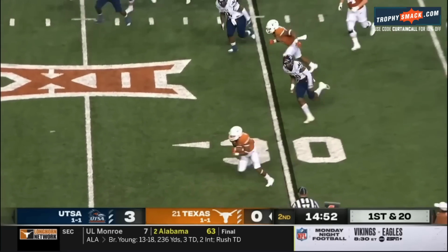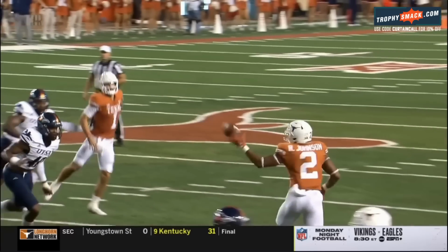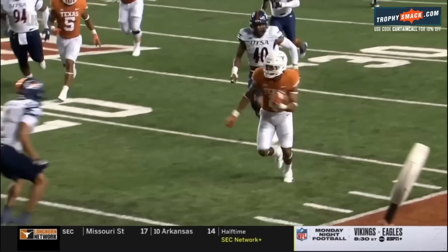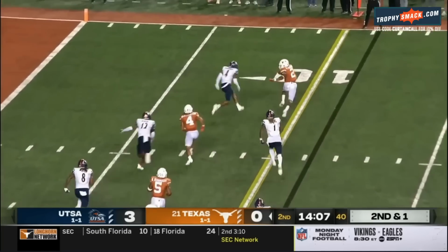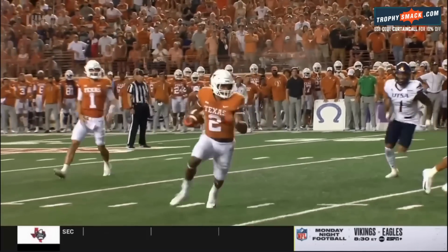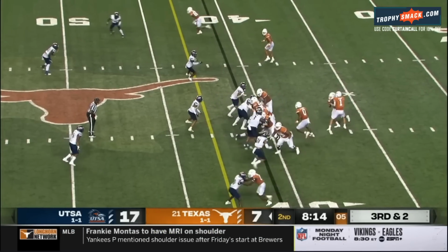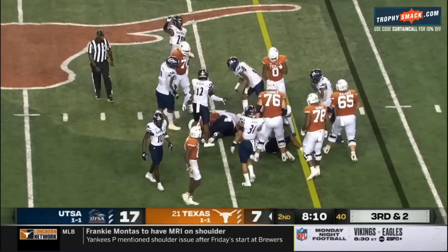Card, quick pass, one-handed catch by Roschon. Johnson has room, lower in the short. Look at Roschon Johnson. That didn't even bobble. That's stick-em right there. Card rolling out to Roschon Johnson. He's got the first down. Roschon of the Texas offense. He told us yesterday, yeah, I miss playing quarterbacks and the running back. And it goes to Roschon Johnson. He's got the first down.